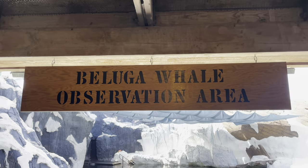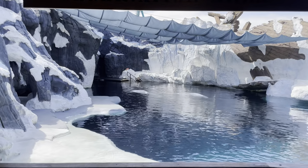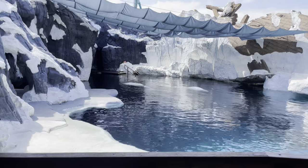One last look at the beluga whale area from above water. We will be checking out the underwater section in a bit, but you gotta go around the whole exhibit.